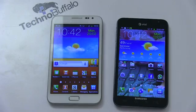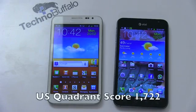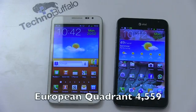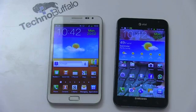Let's start with the US version. The US version had a score of 1,722, whereas the European version here, with that lower clock speed chipset, had a score of 4,559. That is a staggering difference. You know, 1,722 versus 4,559. So what does that difference mean in real-world usage?